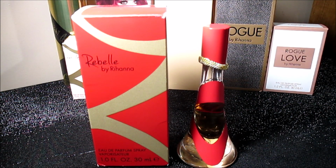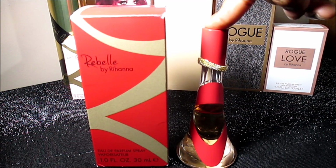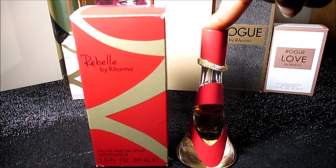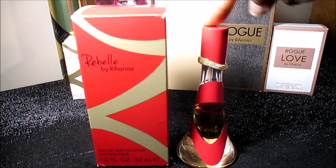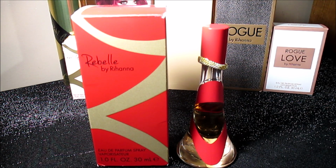But now that I have Reb'l Fleur and I've had the chance to kind of calm down from my obsession, I've come back to smell Rebelle, and this fragrance is beautiful. It is the perfect sister to Reb'l Fleur. Now that I think about it, they do come off like sister fragrances, but just like you have sisters who have similarities, these two perfumes also have differences that make them both special in their own way. So let me read the notes for Rebelle.